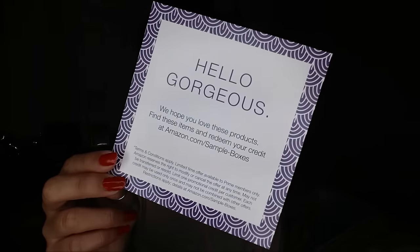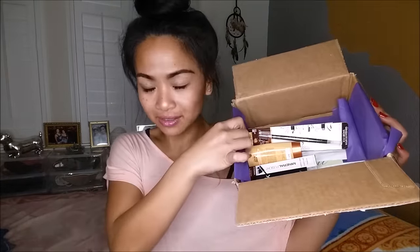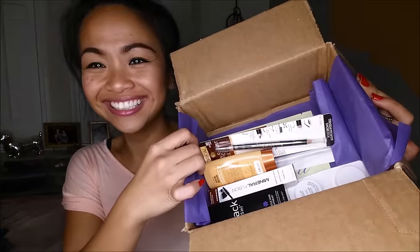So here it is, guys. So I open it up. Pretty basic. You know, they put a little bit of effort into it, which, hey, get it. It says, hello, gorgeous. We hope you love these products. Amazon sample boxes. The other side. So let me just, here's a quick look.